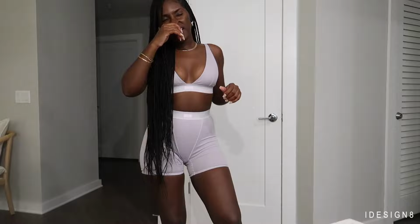This is the new color, but I forgot what it's called. I think it's Iris. I don't know what it's called.